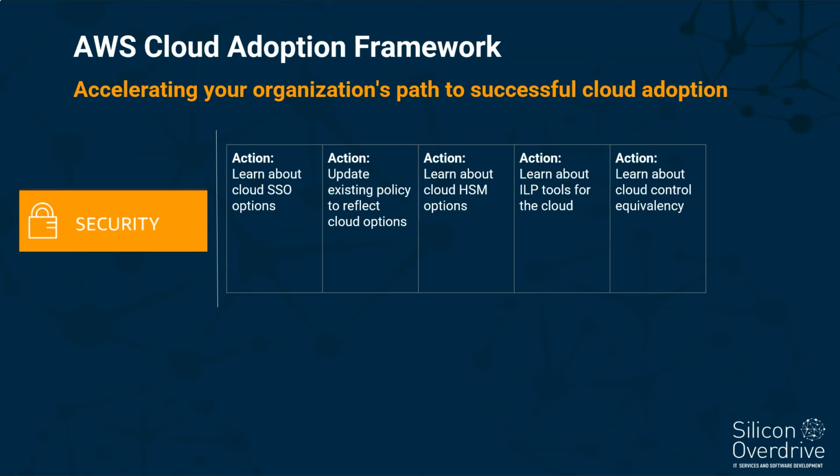The capabilities here include identity and access management, or IAM, which helps you integrate AWS into your identity management lifecycle and sources of authentication and authorization. Detective control provides guidance to help identify potential security incidents within your AWS environment.